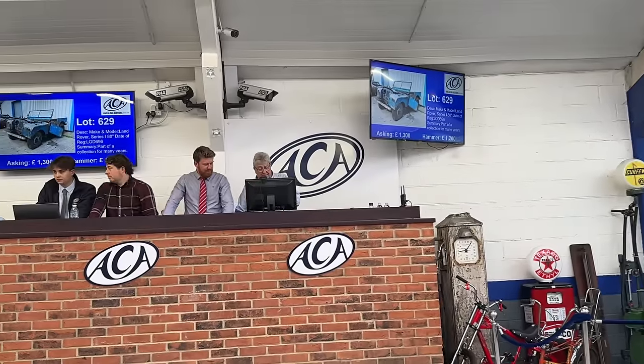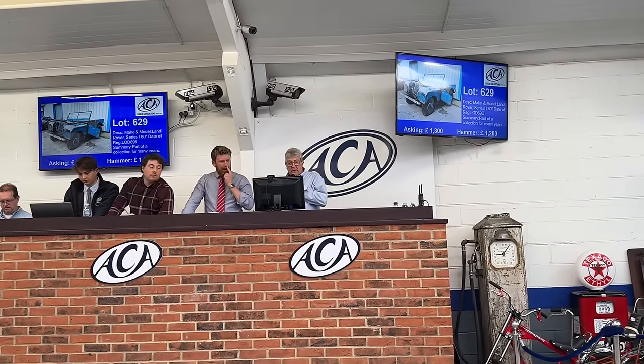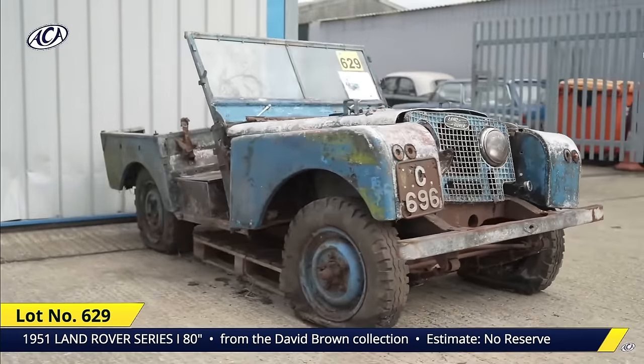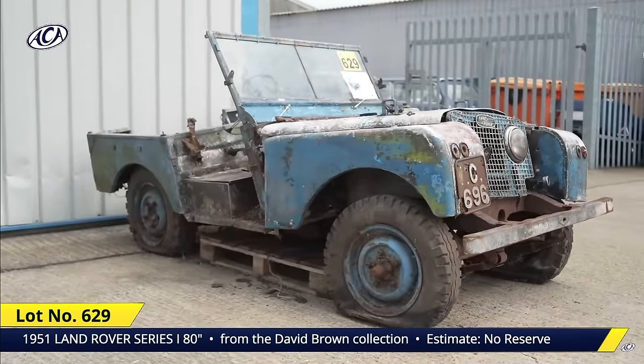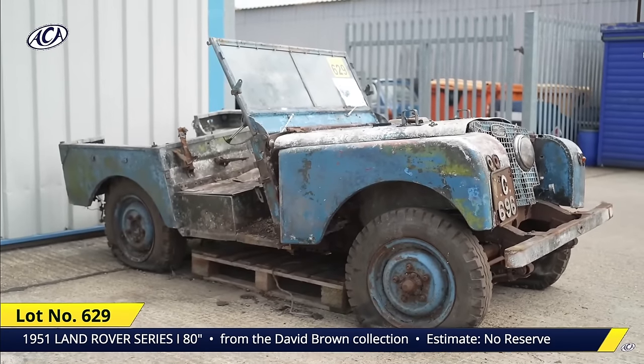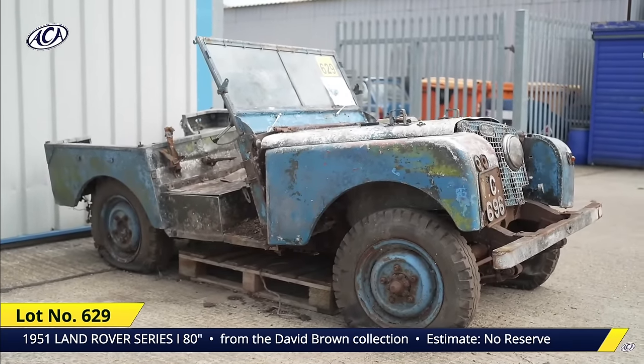So here we go, the David Brown collection. We're going to start with the Land Rover. There's a petrol out there. The Land Rover Series 1 is an 80-inch Land Rover for complete restoration. We've got a heritage certificate with it, and the chassis number is clearly visible.